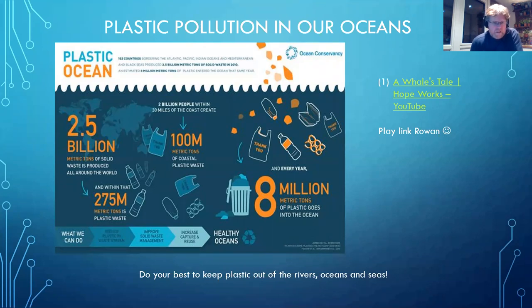So the idea is that we must make sure that we manage plastic and we don't let it get into the environment. We recycle it. If we don't need to buy plastic, we don't buy it. As an example, for those of you who go shopping with your mum and dad, Aldi, the supermarket not far from here, now has Easter eggs that are designed in cardboard boxes rather than plastics. So we're all doing our bits to make sure plastic doesn't move into the ocean.